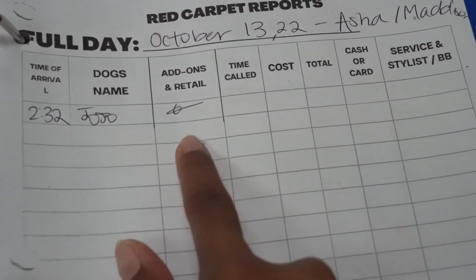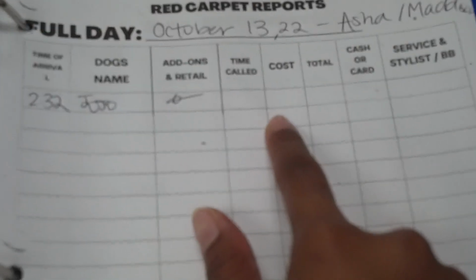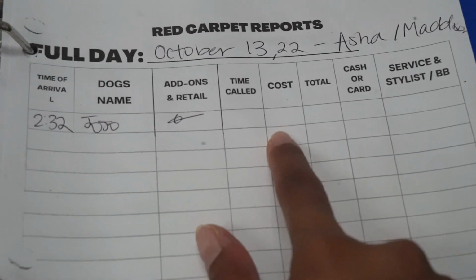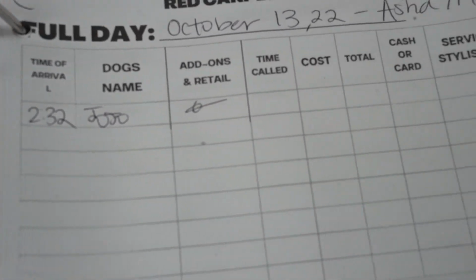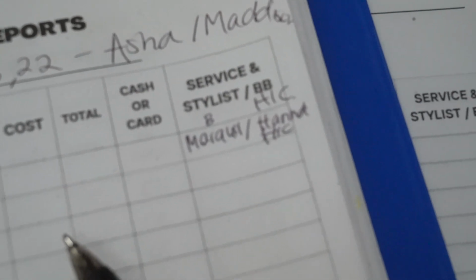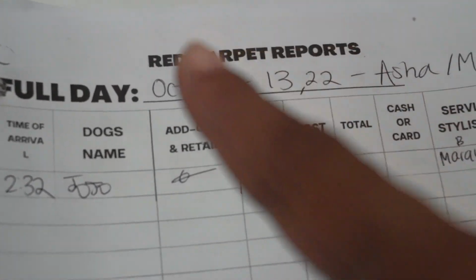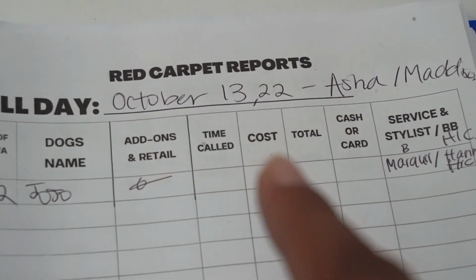She's not getting any add-ons. We don't have her costs yet, but we will write that in once we are verified with the groomers how much it's going to be. And today Markel gave JoJo a bath, and Hannah is going to be doing, I'll put a B here and an HC here. This was a haircut service. Okay, what I've done is I've written down Markel doing the bath, Hannah doing the haircut, and we will add in any other information. At the top of the day, it's a full day, so it's October 13th, 2022.